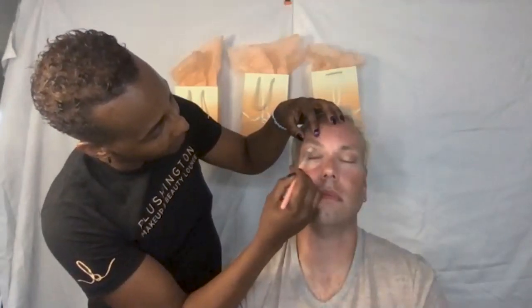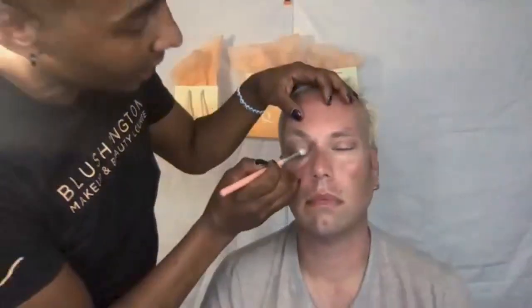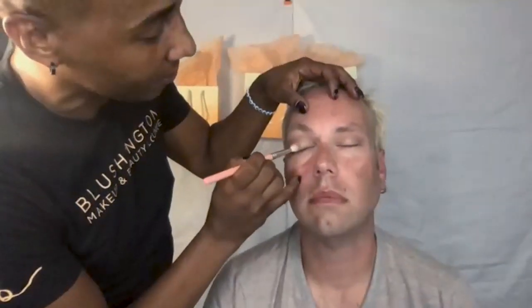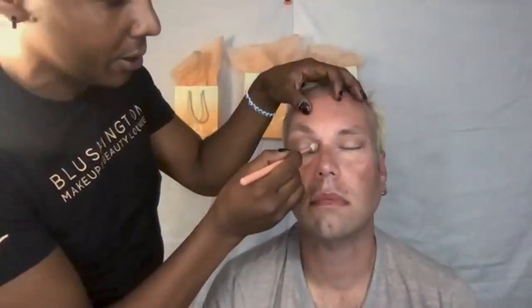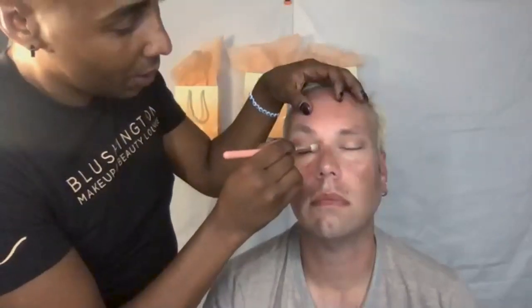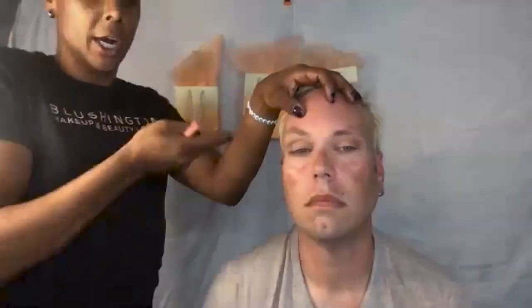So now that I made his eyes nice and contoured, as you ladies can see, everything is brought up. I want to make it a little bit brighter, and I'm using the lightest color right in the teardrop area, just to highlight it and make it lighter in the inner corner. So I want it lighter on the inside and darker, because I want to bring his eyes out.